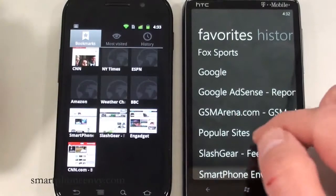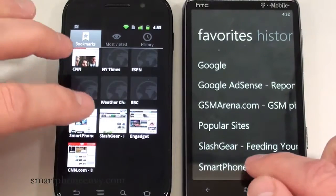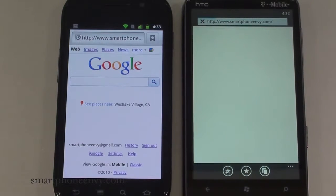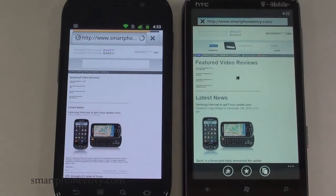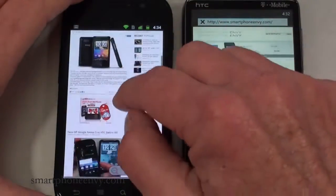Alright, the contestants are both running off the same Wi-Fi network. They both had their cache and histories cleared, and we'll start out with smartphoneenvy.com, and we're off. I think that was pretty close. And the Nexus S is just hanging out. Apparently it doesn't think it's a serious race. Look at that, it knew it could lay back. And here it comes. And the Nexus S is done. HD7 is still loading.